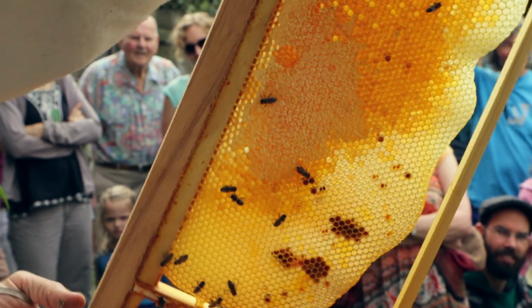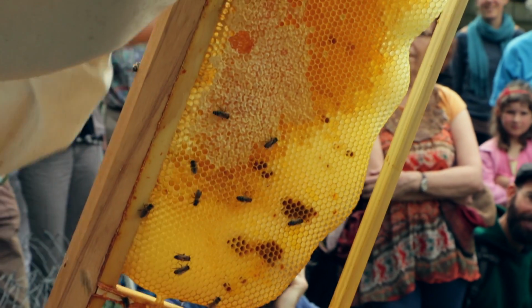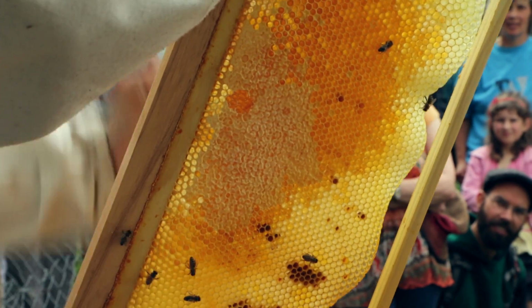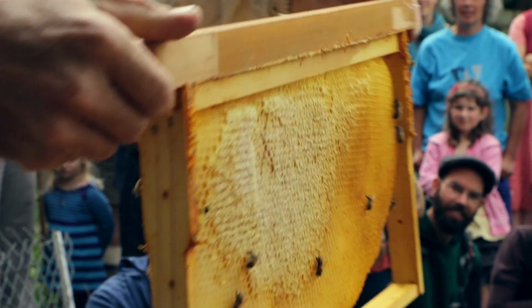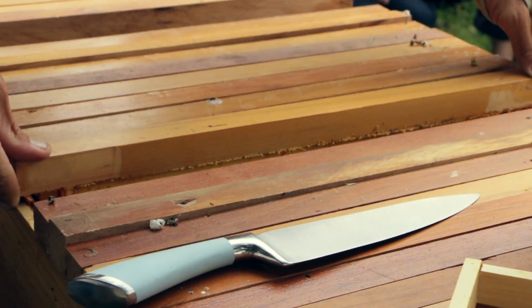So when you want the honey, what do you do? So in this hive, what you do is you just cut that whole frame out into a bowl, get a potato masher, smash it all up, and strain it through some muslin, or if you've got a strainer, it's handy. And you get a lot of wax off there too.